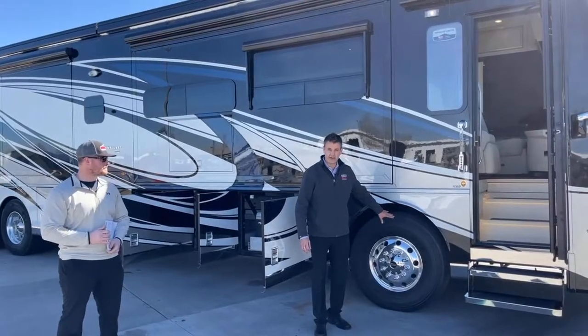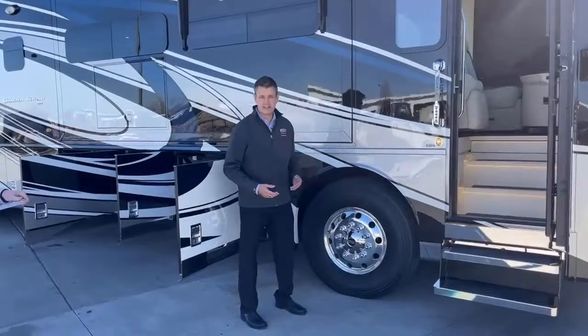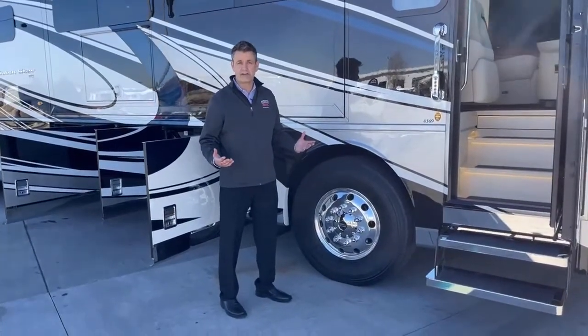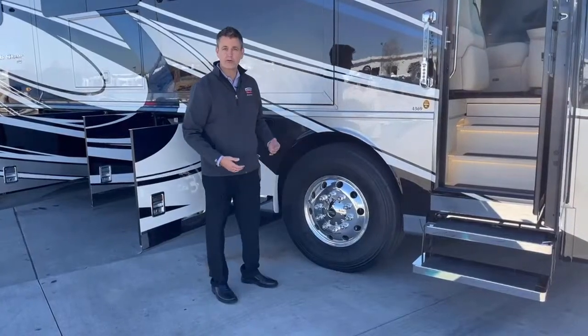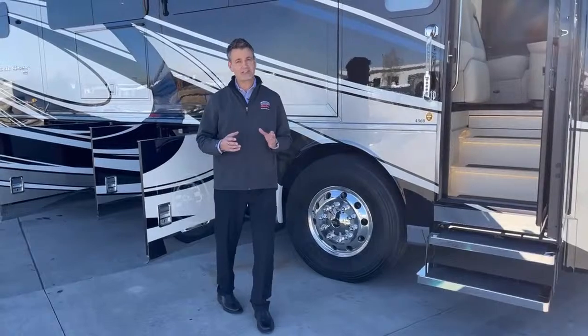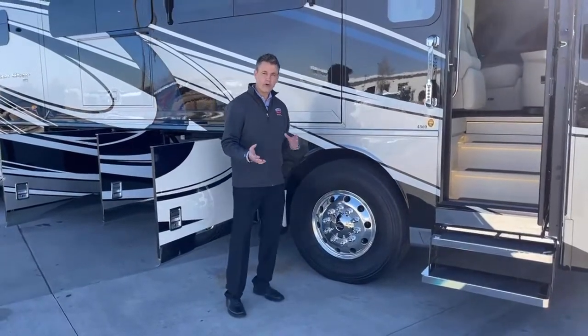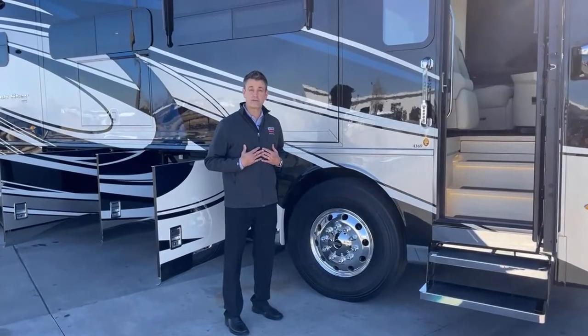Look how tall this tire is as well. It's a very tall tire. I always like to say that the suspension starts with the tire. The more rubber you have between you and the road, the better ride you can get. Also, these tires can take a lot of pressure. If you overinflate your tires, you may not get the ride quality that we built for you to have.